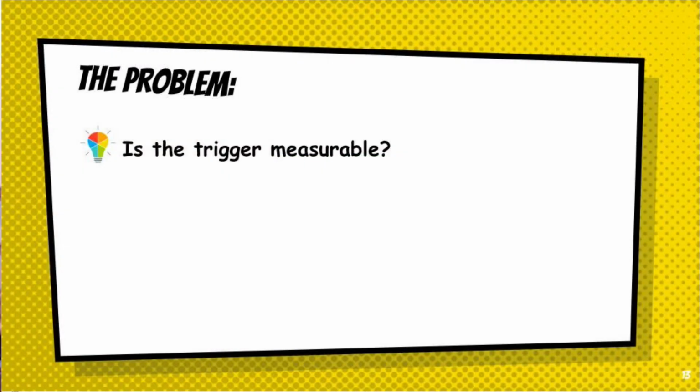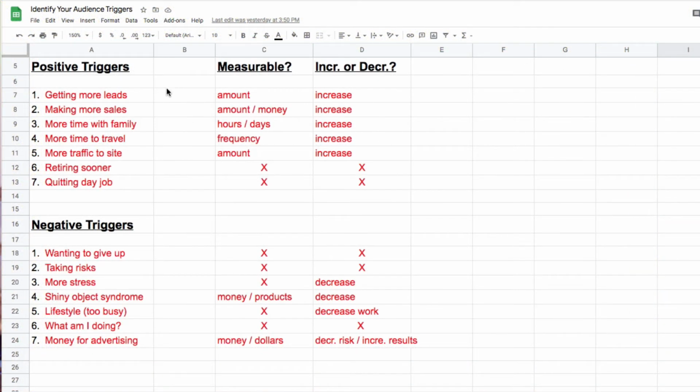Now, your next step is determining if your trigger is measurable. Think of it in units. For example, on my list here, with the positive triggers, getting more leads, that would be an amount, a specific figure, right? Making more sales, yeah, that would be measurable in an amount or in money. More time with family, yes, you could say it in hours or days. More time to travel, a little bit harder, but you could say, let's say, the frequency of trips you could go on. More traffic to your site is definitely measurable. Now, retiring sooner and quitting your day job, you can't really measure those, right? So I just put an X there.